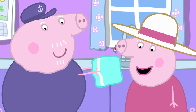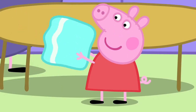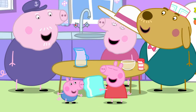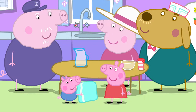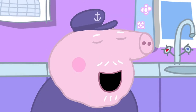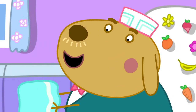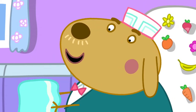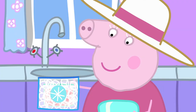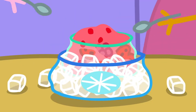You can start the shaking, Peppa. Ice cream, shake, shake, shake. Ice cream is what we make. Very good, Peppa. Ice cream! Ice cream, shake, shake, shake. Ice cream is what we make. One last shake from me and I think it might be ready. Did it work? Yes.